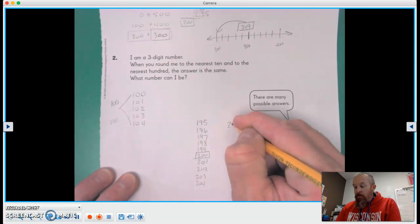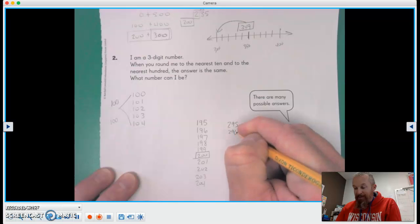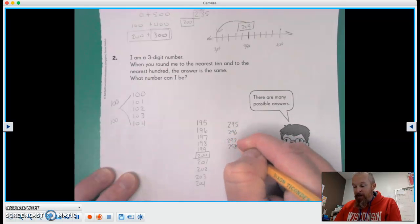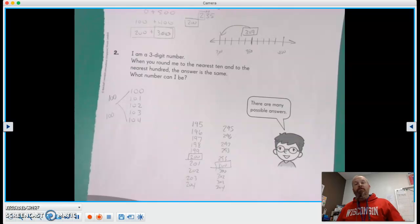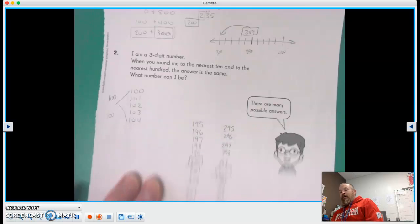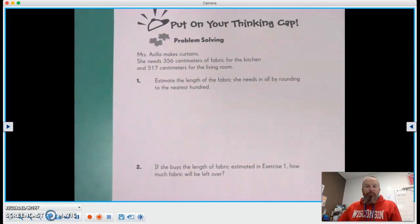You could also go 295, 296, 297, 298, 299, 300. 301, 302, 303, 304. These would also all round to 300 when going to the nearest 10 and to the nearest 100. And this would repeat again for 395, 495, 500, all the way up to 995, up to 999. Can't go past that, otherwise I'm not a 3-digit number. All right, let's move on.